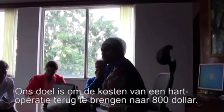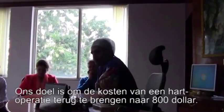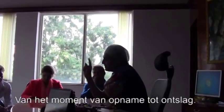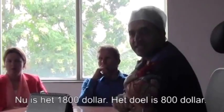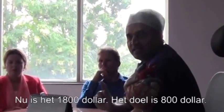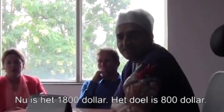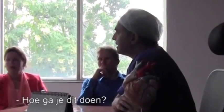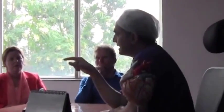Our intention is to reduce the cost of a heart operation to $800 from the point of admission to the point of discharge. Surgery is $1,800 now, but our target is to reduce it to $800. And how am I going to do this?